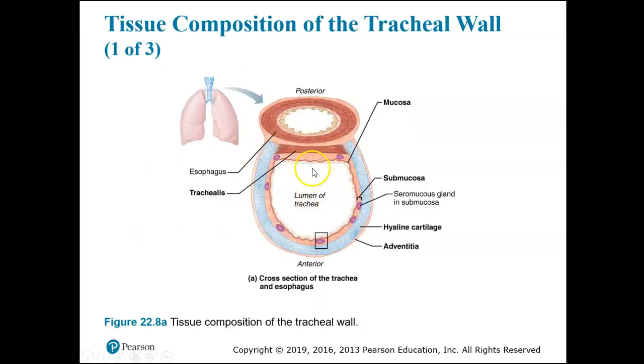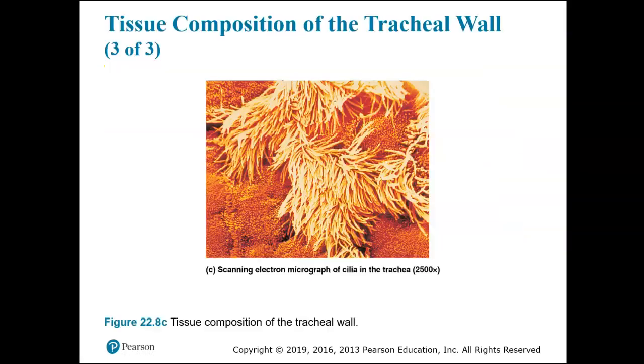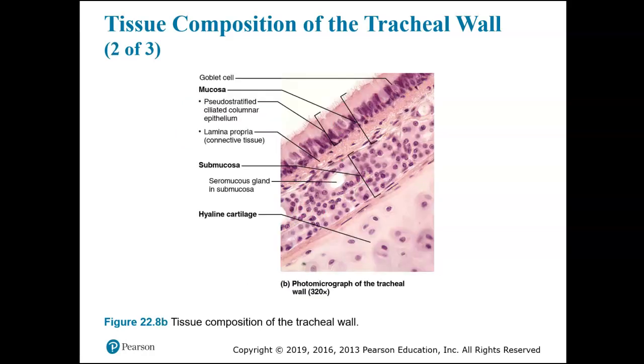This shows you the trachea, the C-shaped cartilage, and then behind it, the esophagus where food is going to go. Notice the cilia that line the cells lining the lumen of the trachea. The cilia lining the trachea and the bronchi help to sweep mucus up and out of your respiratory tract. And you can see here, this is pseudostratified ciliated columnar epithelial tissue.